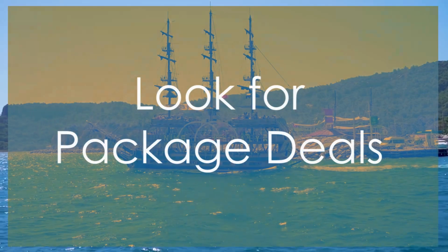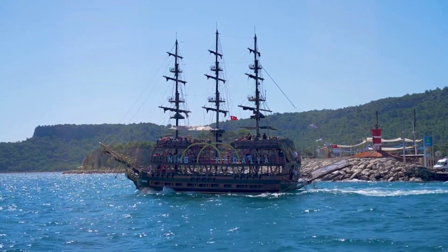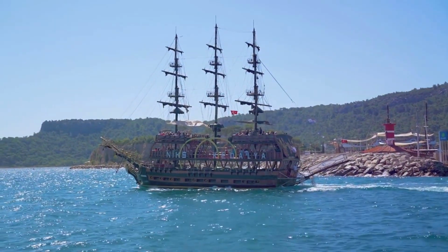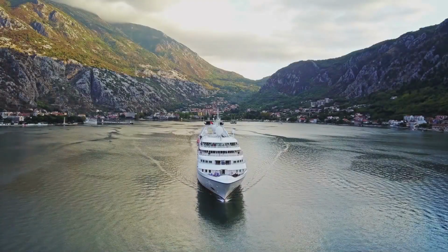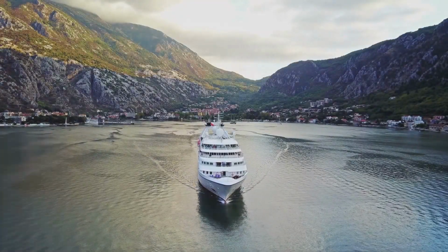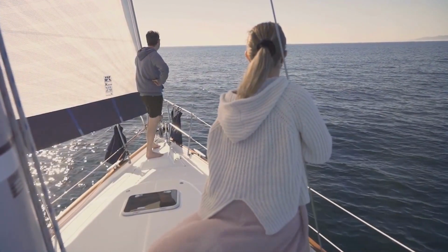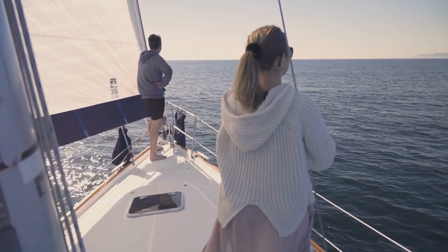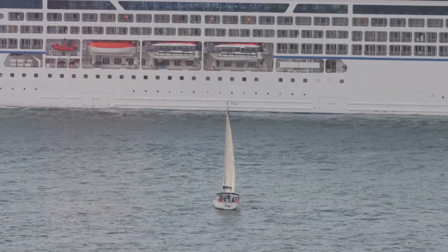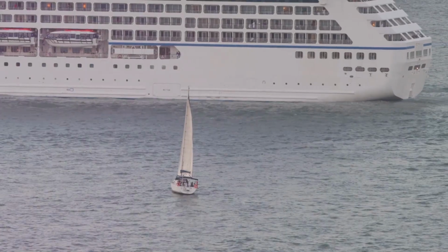Booking your cruise as part of a package deal can lead to significant savings. Many travel agencies and cruise lines offer packages that include airfare, a pre-cruise hotel stay, and sometimes even excursions at a reduced rate. For example, a package deal might cost $1,800 with flights included, compared to $1,500 for just the cruise. Considering a round-trip flight could cost $400, the package saves you $100 and the hassle of booking each component separately. Always compare the total costs of booking separately versus as a package to ensure you're getting the best deal.